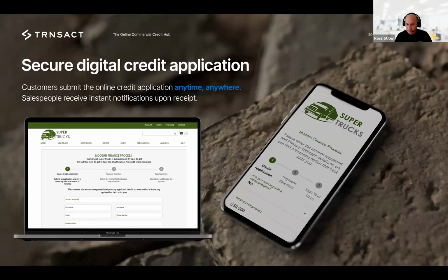Trnsact will help the dealership build a credit application that is multi-purpose. That means from the dealer's standpoint, this application will serve any need that you have. So whether the customer is looking for financing, they want a credit line set up for parts and service, they want to rent from you, right? Any of these scenarios where you would need to send the customer a credit application, we build them all into one, what we consider to be a smart application that will take that customer through their desired path.